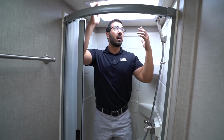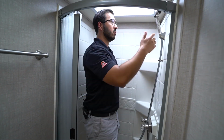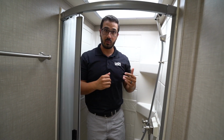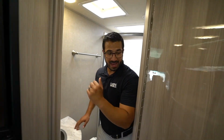So, skylight, nice and tall, plenty of room. Again, if you are taller, you have no problem here in the shower. At 6 foot, I have, again, ample room. The hand wand makes it nice and easy to shower up here. And then the door does have some curvature to it. That way you can turn around a little bit easier in here. So we make our way back out.